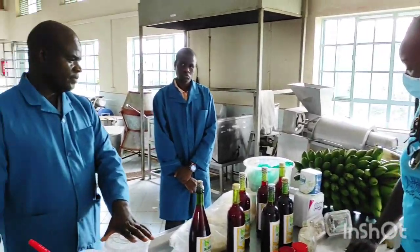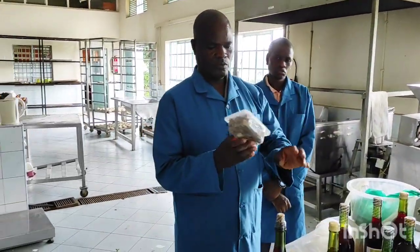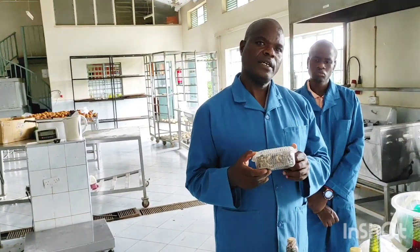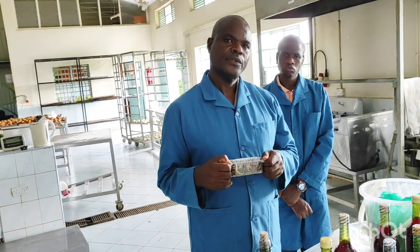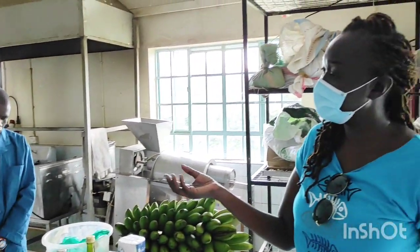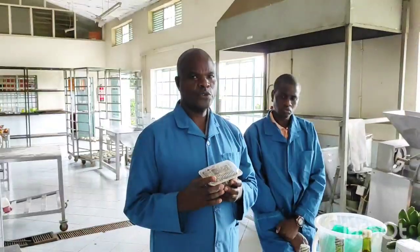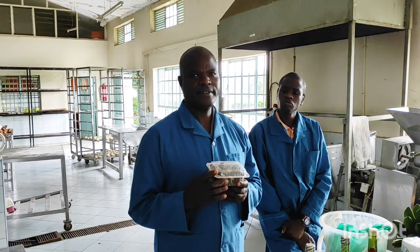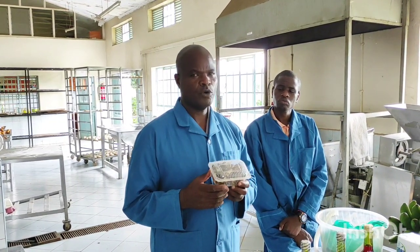Lastly, we have got banana peels. These are the peels. They have very many uses. One, we can use them to make soap or polish. Two, they can be used. So when you say shoe polish, can you sell it to a manufacturing company? Yes. At the same time, we mill it, and they are more medicinal. They assist especially those who have got ulcers in their stomach. So they are more medicinal.